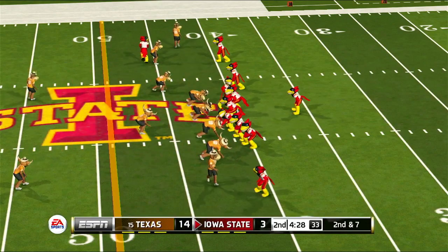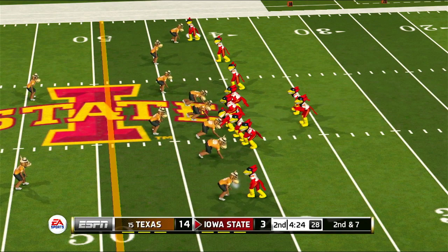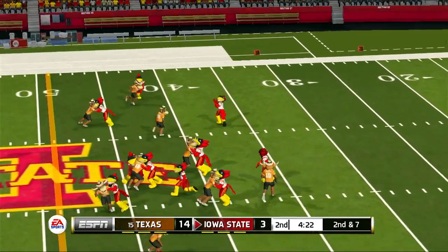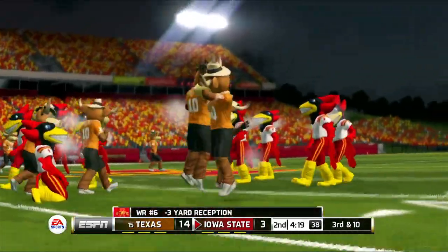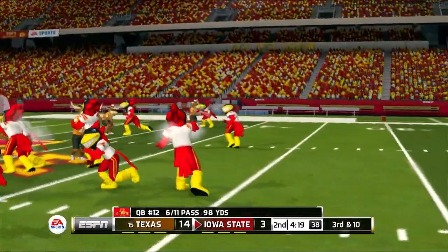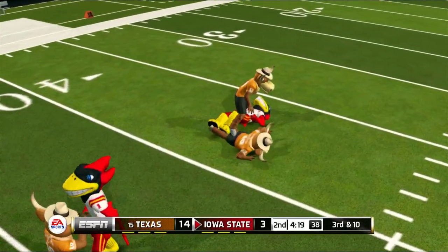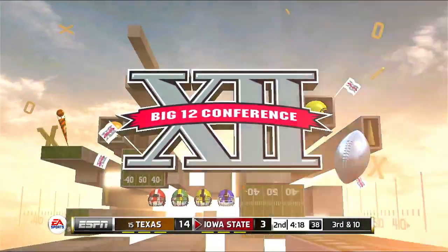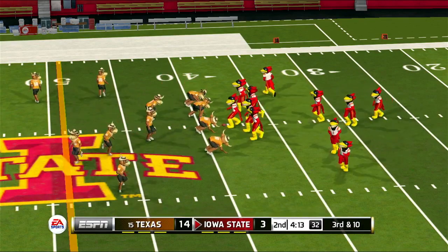Here we go. Mike three. Go. Quick throw out to the receiver. They'll drop him for a loss. Number 23 takes him down for a loss behind the line at the 38-yard line. Third down. Third down, 10 yards to go. Ball on the 38-yard line.